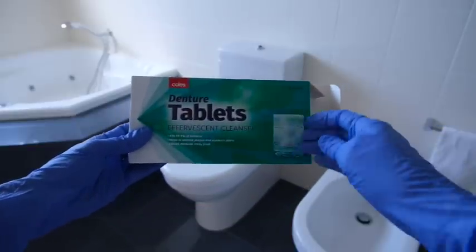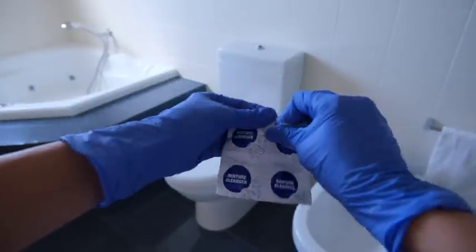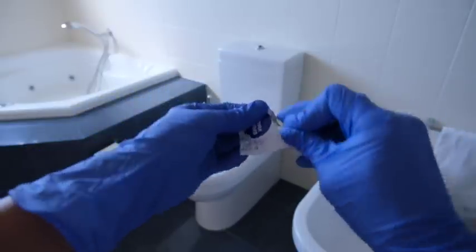A super quick, easy and effective way to clean the toilet is to use denture tablets. I made a video on my best and easiest toilet cleaning tips, so I'll link it below if you haven't already seen it.